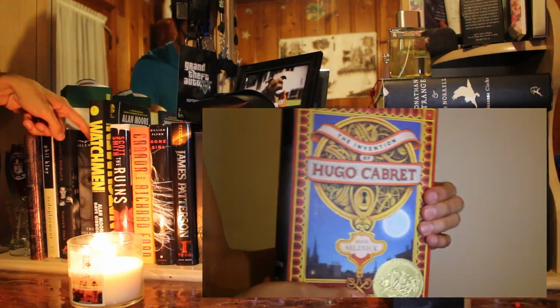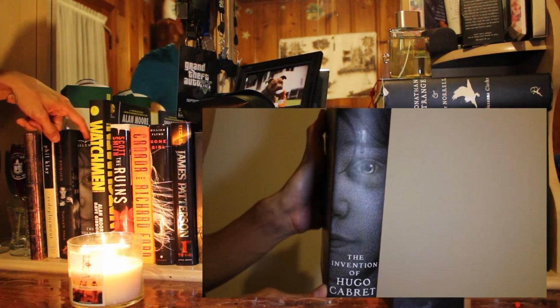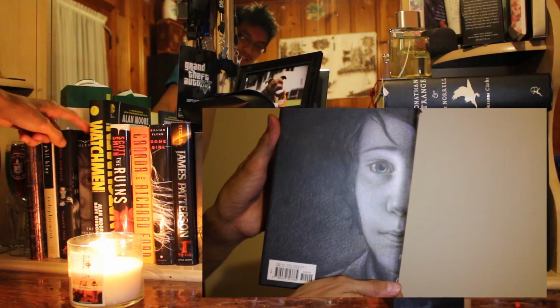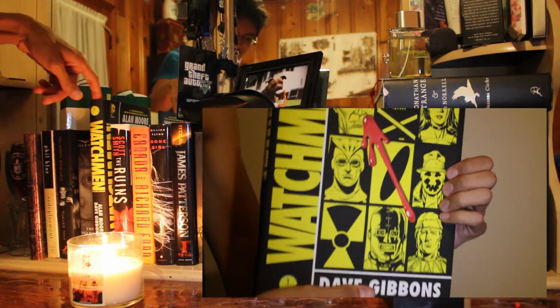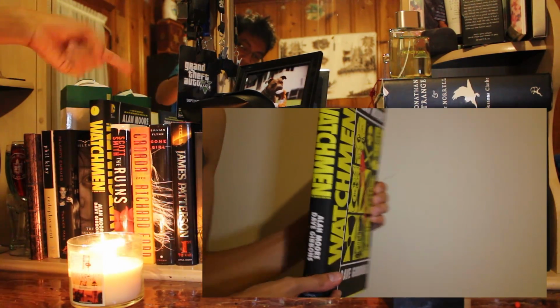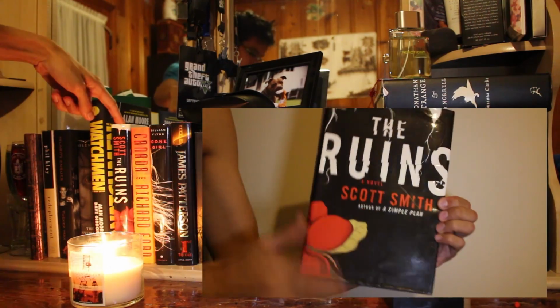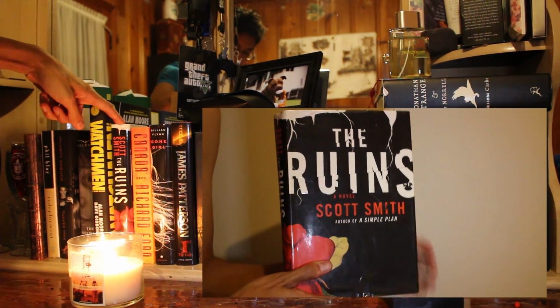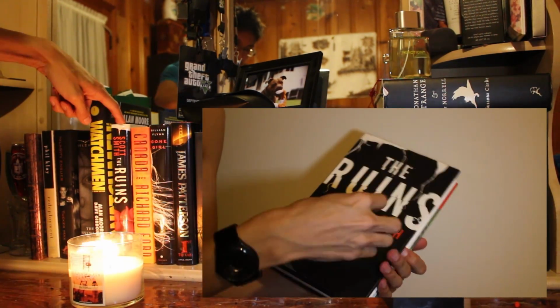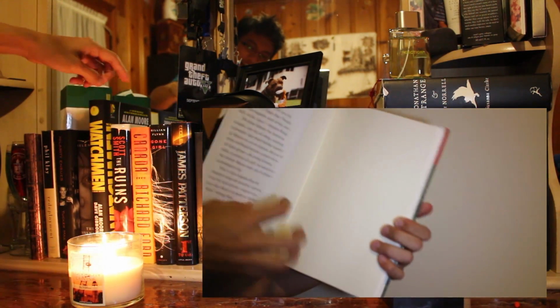And here we have The Invention of Hugo Cabret by Brian Selznick. It's like a picture book type of thing. The movie's actually not that bad. Then we have Watchmen right here by Alan Moore and Dave Gibbons. And then next we have The Ruins by Scott Smith. This is actually something I heard really good things about. Stephen King even has a blurb on it, which is really exciting. I've seen the movie, but it was a while back.